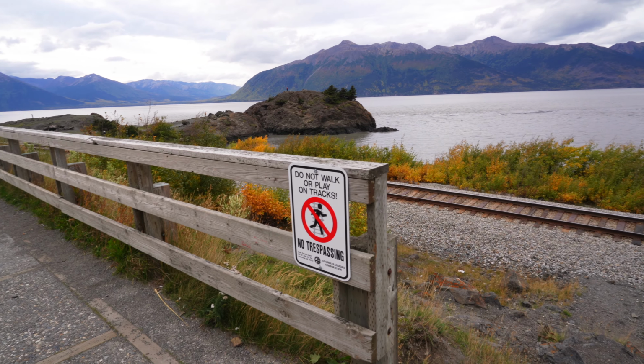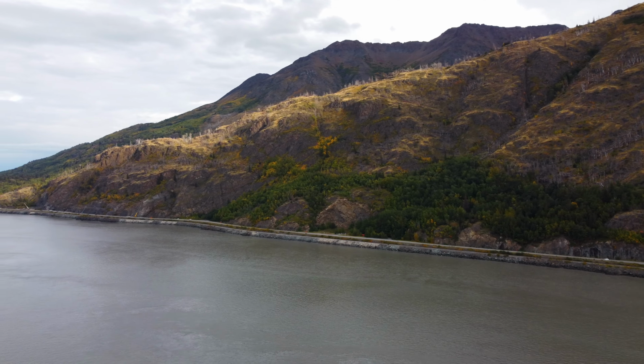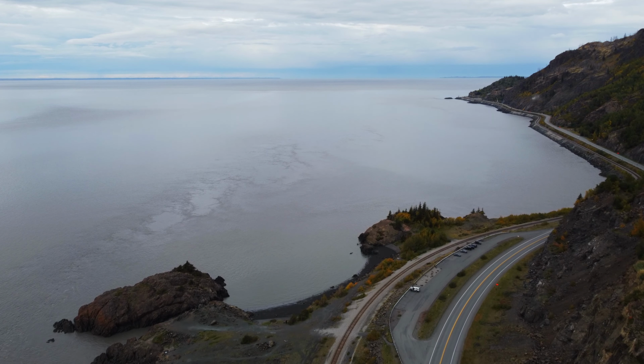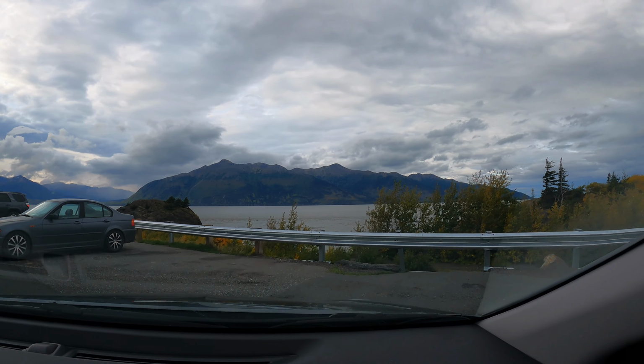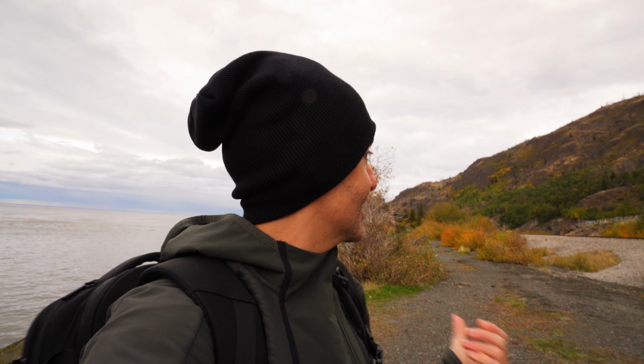This is called Beluga Point because this is where beluga whales can be seen. Right now I don't see any, but I've been looking. You can probably just get here by renting a car and just pull off, and there are so many places to see on the road. Or if you're taking the scenic railroad, you're gonna get these kinds of views as well. But the advantage of having a car is that you can just stop here and pull over and take in all of this.